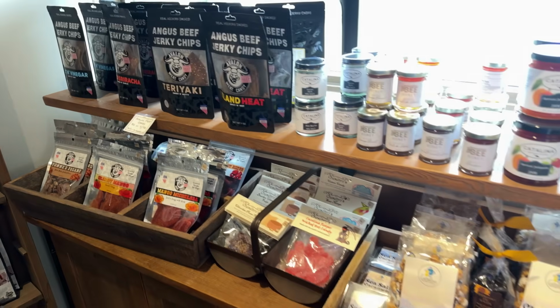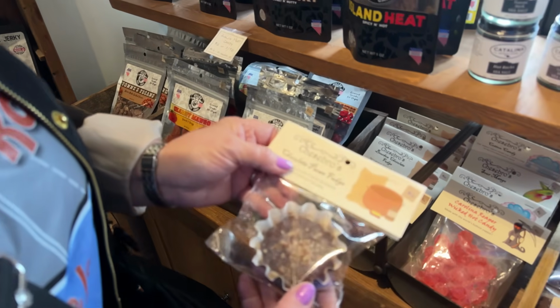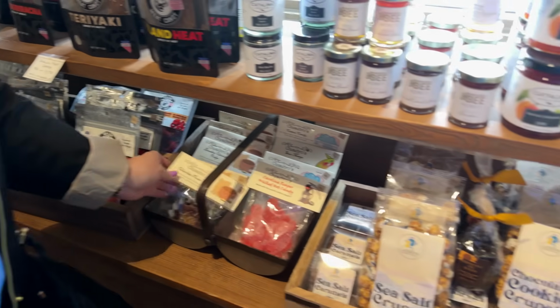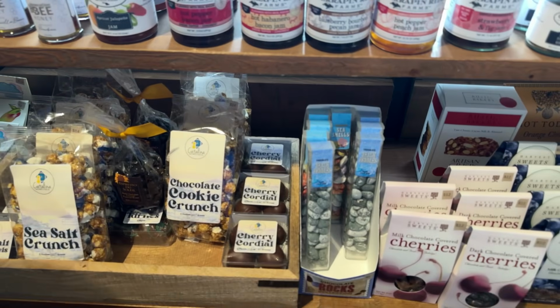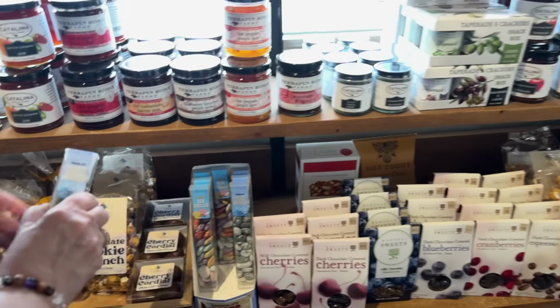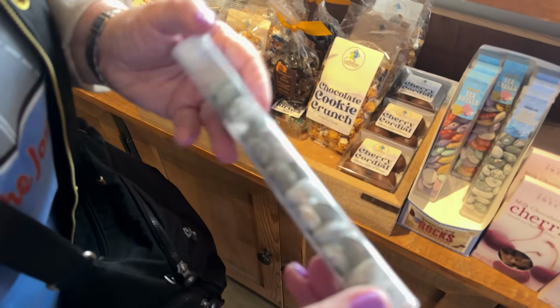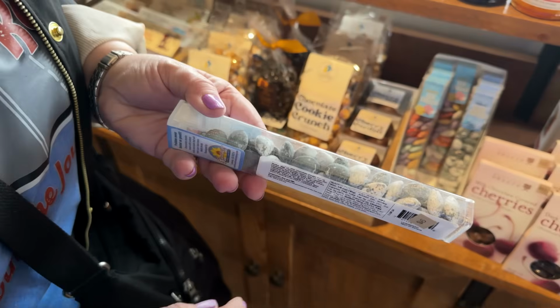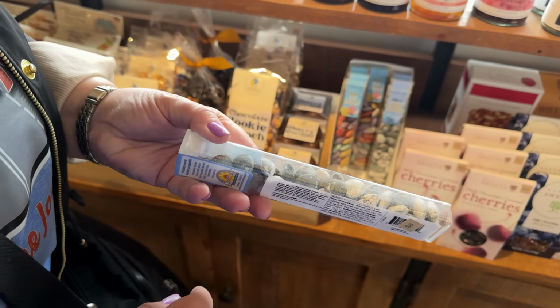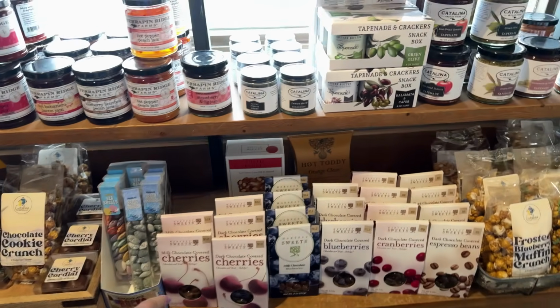Uh-huh. Oh, look at this. Makes me think of Mackinac Island. It's fudge. Ooh. Remember how fun that was? Murdoch's fudge. And cherry cordials. Ooh, doesn't that sound good? Delicious. Look at this. Beach pebbles, but that's candy. Oh, it's chocolate. Look how it's made to look like, it really does look like little stones. Yeah. It's amazing. And milk chocolate covered cherries.